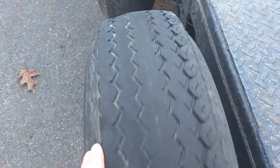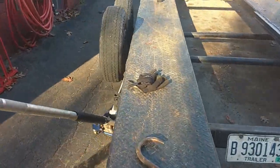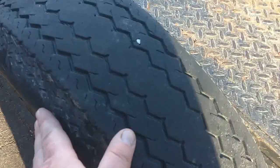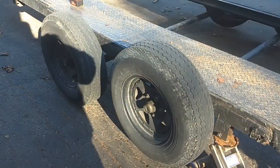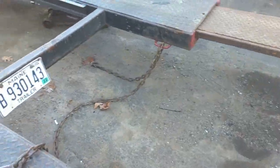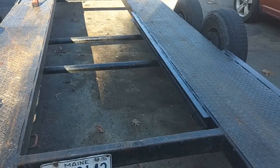What's happening now is they're all wearing kind of funny and it gives a shake and a shimmy going down the interstate, especially with no weight on. And a couple of them have a slow leak, but I just kept filling them up. Today's the day. Brand new. Good deal off of Amazon. Can't afford the really good name brand ones, but we got some Trans Eagles for it.